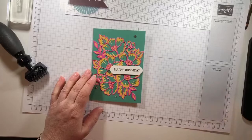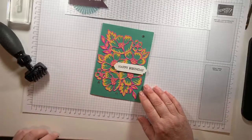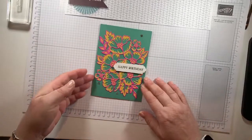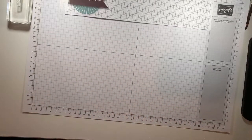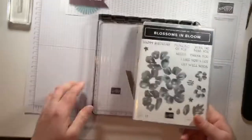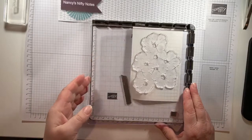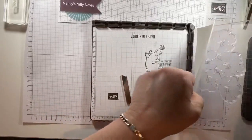And wanted to play with the big stamp set as well, so I've got a little bit prepped for that. Let me set that aside for now. Again, here's the stamp set, and I've got it on my Stamparatus.